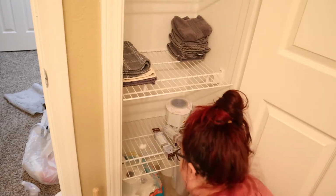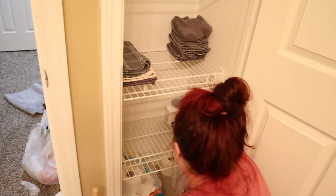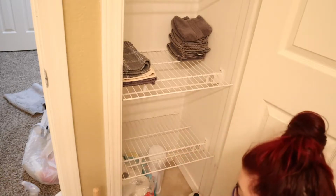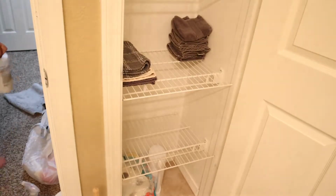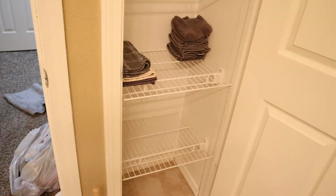It's actually a pretty decent sized closet, but over the last year I have just thrown things in there, like hair color from back when I used to do hair. I still do my own hair, but I don't do hair anymore. I sell insurance, so I went ahead and took all of that out, threw it away because it was mostly old anyway, swept at the bottom, and then refolded our towels to make sure that they looked a little nicer in there.